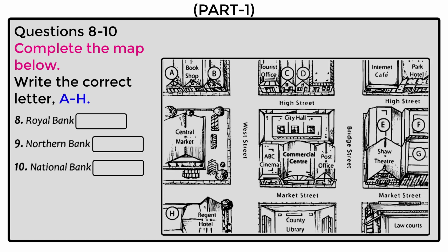You can go either way from the centre, really. Up West Street or Bridge Street and then along past City Hall. The bank is on the other side of the road, right next to the tourist office. You can't miss it. Great. Thanks a lot for your help. Anytime. Bye. Bye.